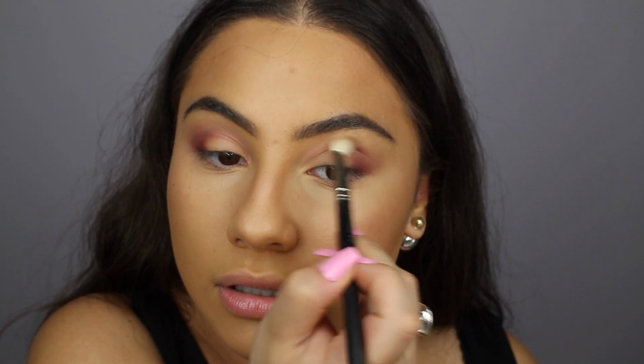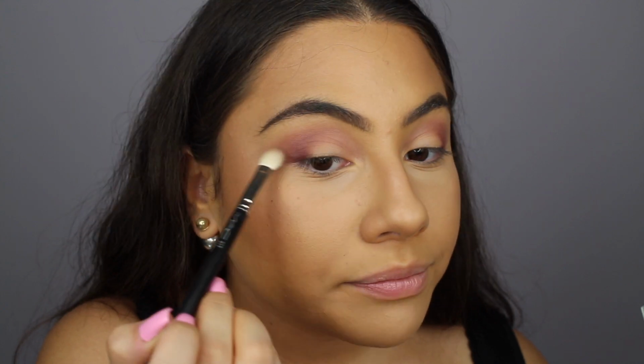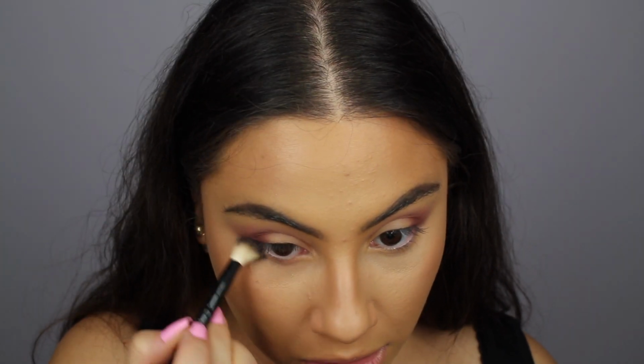Okay, just blending it out, making sure I get that darkness. I didn't think I was gonna do such a purpley eye, but I'm not mad at it. It's all right. I'm just going back with that thinner blending brush in the first transition color and just applying that right under my eyes.